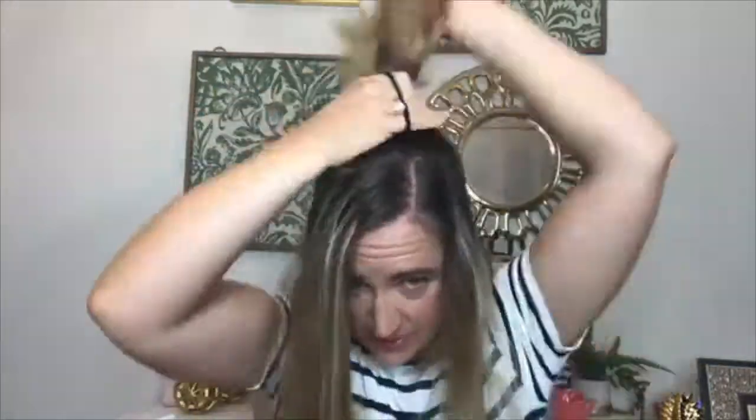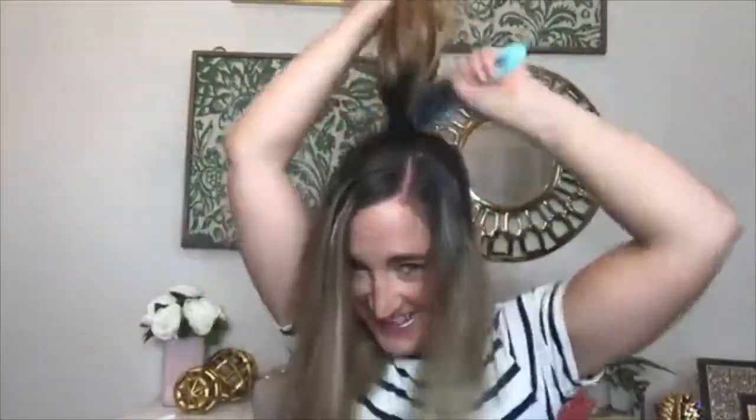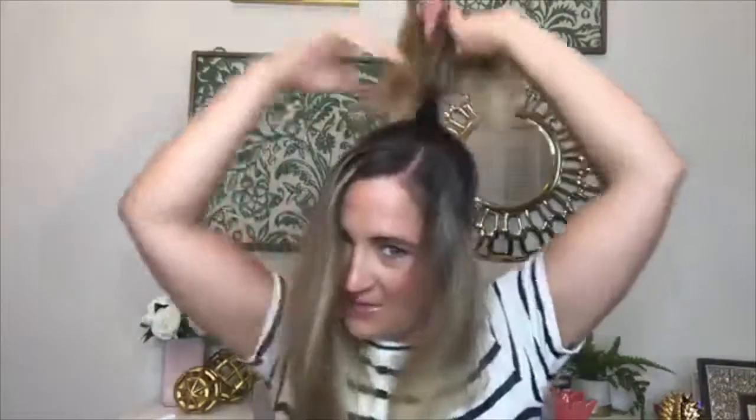This is really pretty. So pretty, right? All right. So I'm gonna really embrace this for just a minute with you guys. Here it is, guys. 5-minute hair. Nailed it. Okay, so once I have that done, then I'm gonna take the rest of the pony and I'm gonna just twist it, and then I'm gonna wrap it. And then we're just gonna do bobby pins.